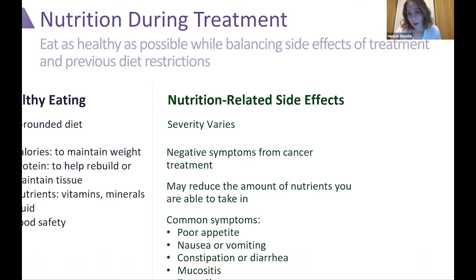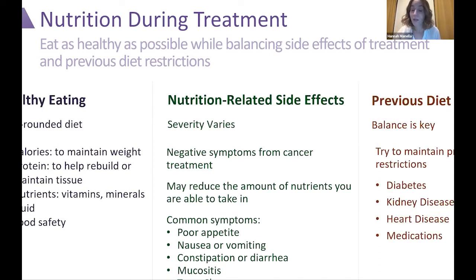And we know that these side effects can decrease your intake. So ideally, we want to work through that, help find things that go better to help you meet your needs. Again, poor appetite, nausea, vomiting, constipation, diarrhea, the list goes on. And then previous diet restrictions, we want to be conscious of this.